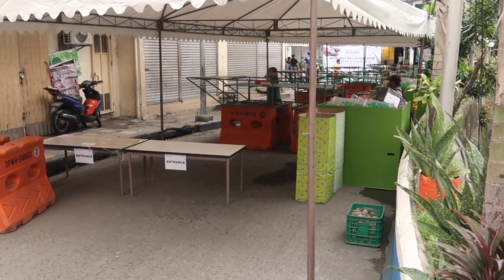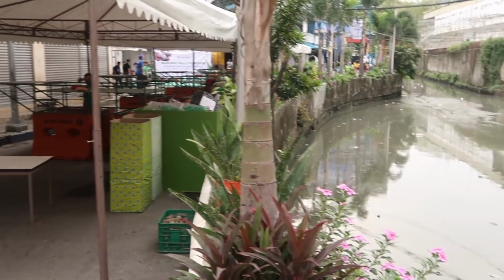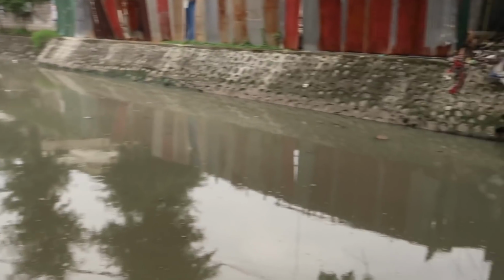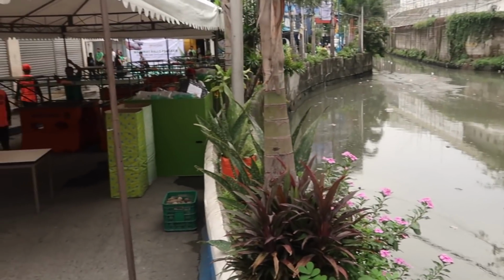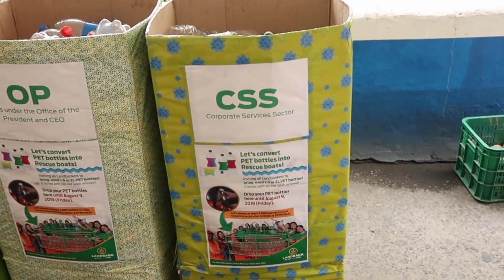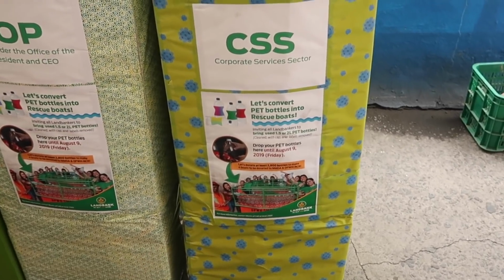So we're now here at Esteros de Abad, and apparently there's going to be a big volunteer effort here today along with the MMDA. But it looks pretty clean, so let's wait and see exactly where they're going to be cleaning. Apparently Land Bank will be donating 2 PET bottle boats to the MMDA today. This is where they're collecting the bottles. It says, let's convert PET bottles into rescue boats. Donate 4 boats to the MMDA and DPWH.